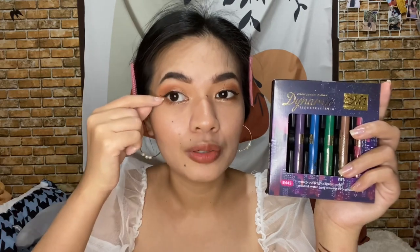Guys, this is the Dynamic Liquid Eyeliner and as you can see, ang ganda no? Color payoff talaga and it's color brown, guys. I didn't use the color black. And what I can say about this, guys, is super ganda. And the applicator, guys, is super nice. Usually it's hard to apply on the eye, but the drawing was very smooth.